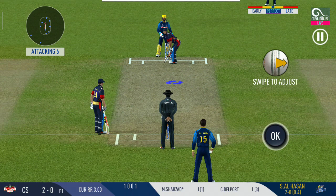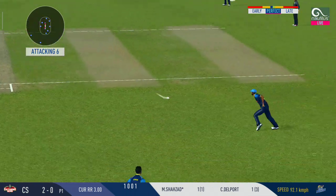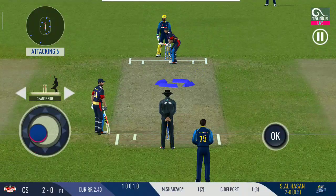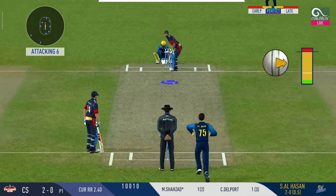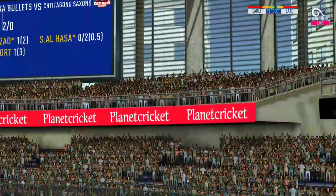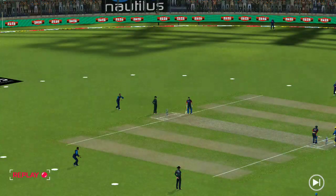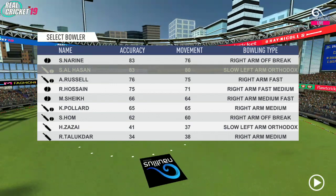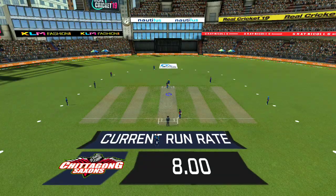He's a boundary hitter. That's one thing teams know about him. Struck beautifully, but couldn't beat the fielder inside the circle. The bowler bowling from his favorite end. Makes it beautiful to watch. Spinner into the action from the other end.